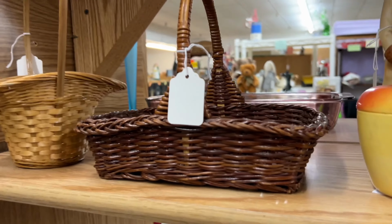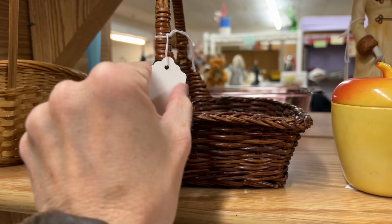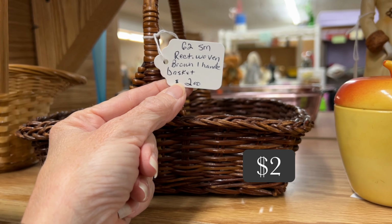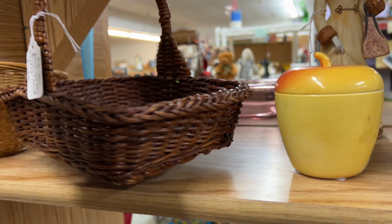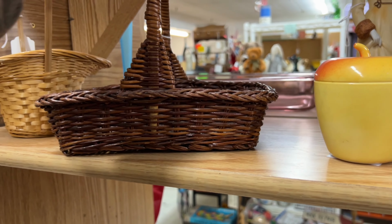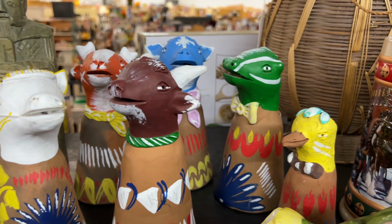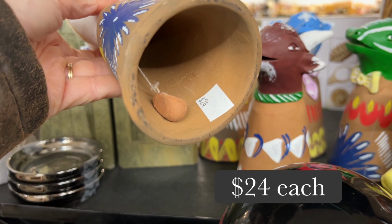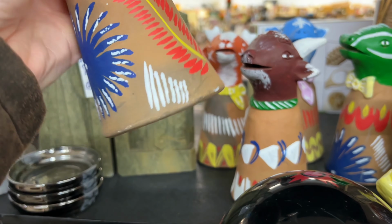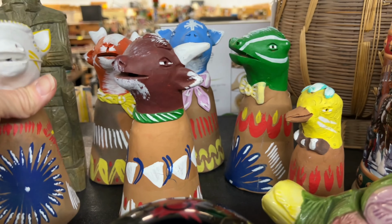Oh, I think this basket's a little cutie. It's small. Only $2. What in the world are these things? $24. Interesting.